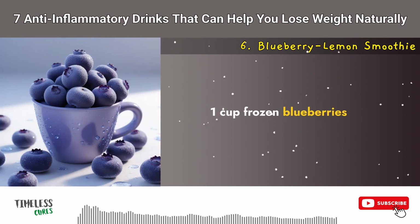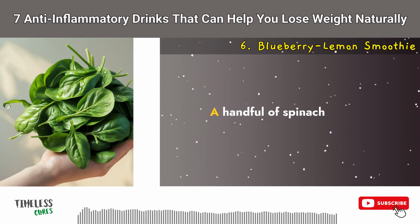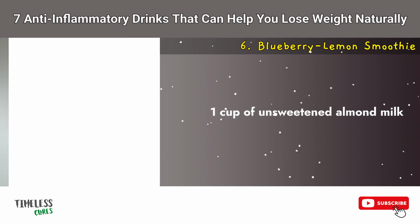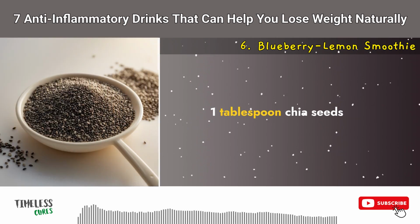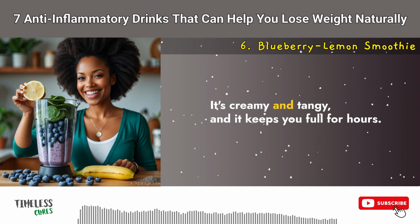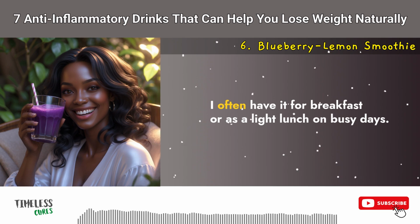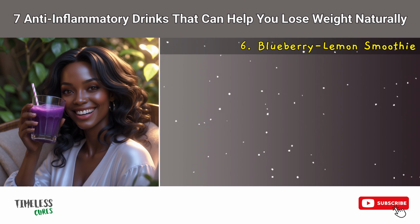1 cup frozen blueberries. Juice of half a lemon. A handful of spinach. Half a banana. 1 cup of unsweetened almond milk. 1 tablespoon chia seeds. Blend everything until smooth. It's creamy and tangy, and it keeps you full for hours. I often have it for breakfast or as a light lunch on busy days.